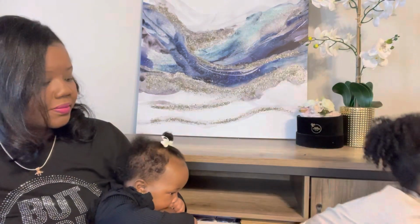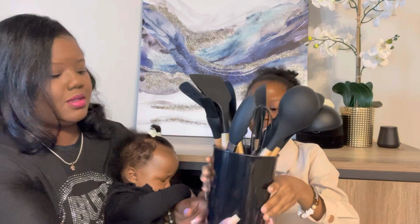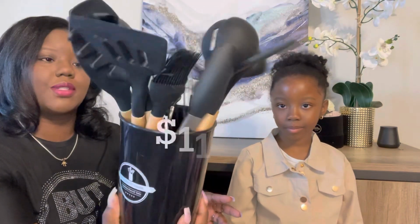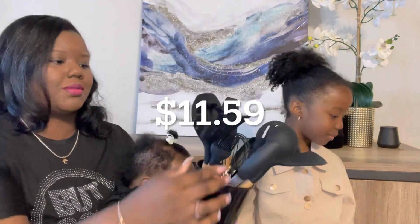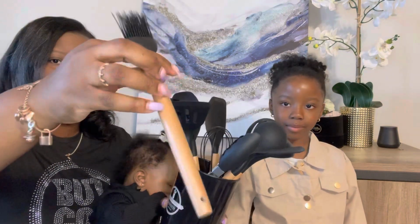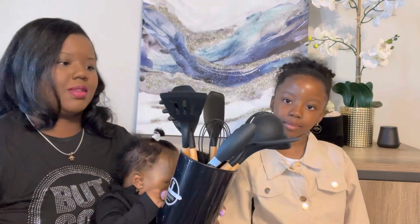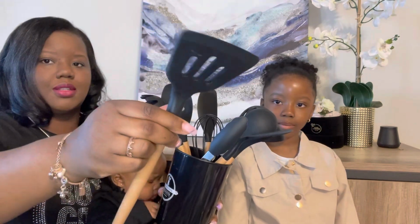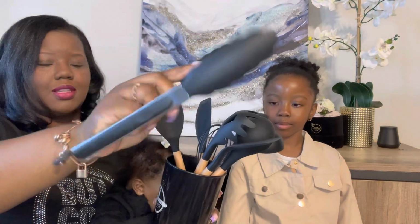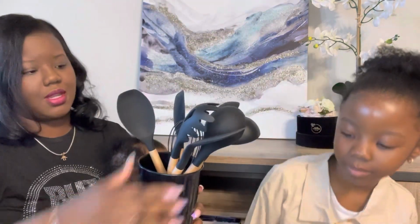And now we have the things to cook with. Yes. Kitchen and dining cooking utensil set. And I needed a new utensil set, so I was like, you know what? Yep, gotta have that. It comes with the spreader, the brush, wood, nice quality. Spatula. Tongs. Everything. This stuff seems pretty durable too. I can't wait to use it.